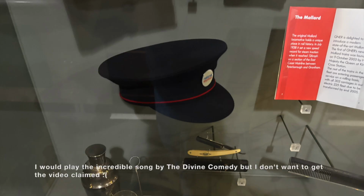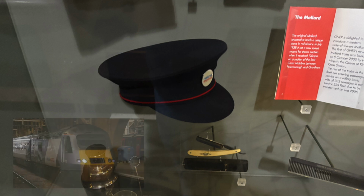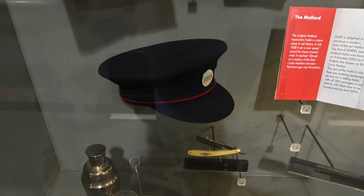And then I saw a National Express hat in a cabinet with a bunch of GNER and other railway staff stuff, which I hoped was from the days of National Express East Coast, which I believe is one of the shortest-lived TOCs ever, which is pretty cool.